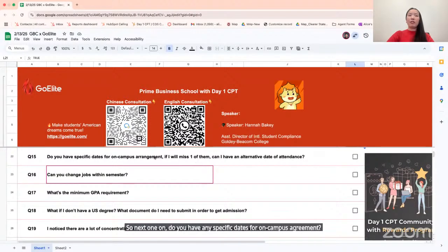So next one, do you have any specific dates for the on-campus agreement? Oh, I think they mean residency. If I miss one of them, can I have an alternative date of attendance?